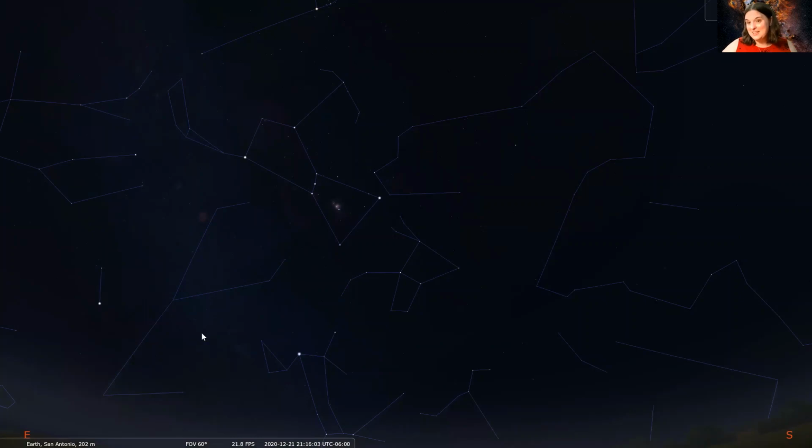The fun thing about the Stellarium program too is sometimes it puts in little shooting stars for you just for kicks and grins. That's what I always enjoy about it. So if you just want to see a shooting star, you can see a shooting star in Stellarium. I think it's really cool.